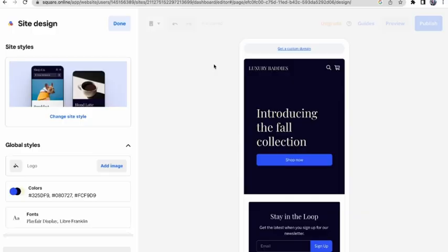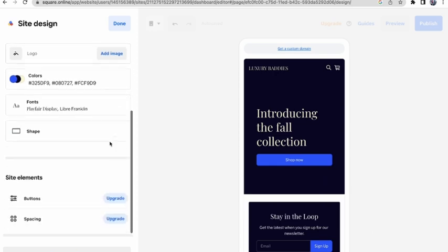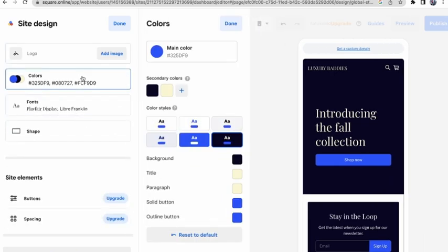So over here, you can see this is where you can customize the logo, where you can put in the main colors of your store. So for me personally, I don't really like the blue buttons that I'm seeing right now. So I'm going to be changing these to cream. So I am definitely liking this cream on black type of style a lot more than the blue on black.